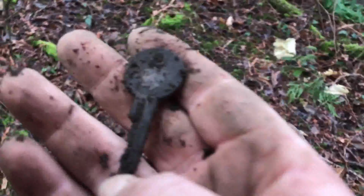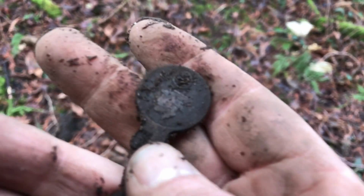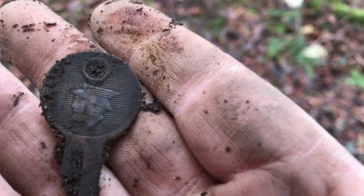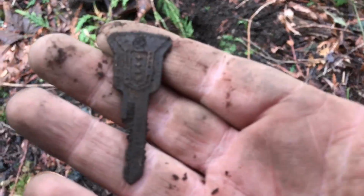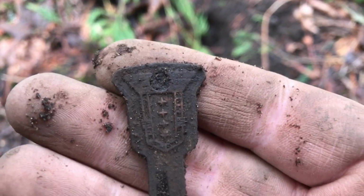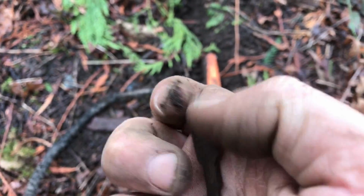Well, it actually slowed down a bit, and with the wind picking up, there are limbs dropping out of the tree. I did find a really cool key. Not a skeleton key, but it says Lincoln Mercury on the back, and on the front it has Abraham Lincoln with Mercury wings. That has got to be one of the coolest keys I have ever found. Sweet. Right on. Now I checked the hole, and there's another key signal, and that is cool. Dude, I've just found two of the coolest keys I've ever found in the same hole. And that also says Lincoln Mercury on it. Huh. Interesting.